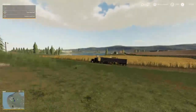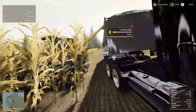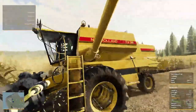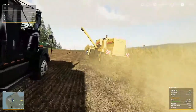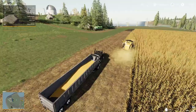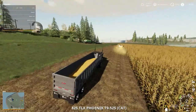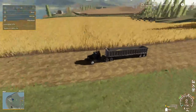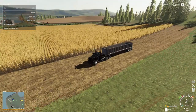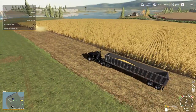Anyway, get back over here. Let's see who we got driving this. Oh, Cristi Nicola. All right, you go, girl. See how much is in here. We got 15,090 liters. Folks, this is going to take a while, so I will bring y'all back when this truck gets full or we get done with the field first.